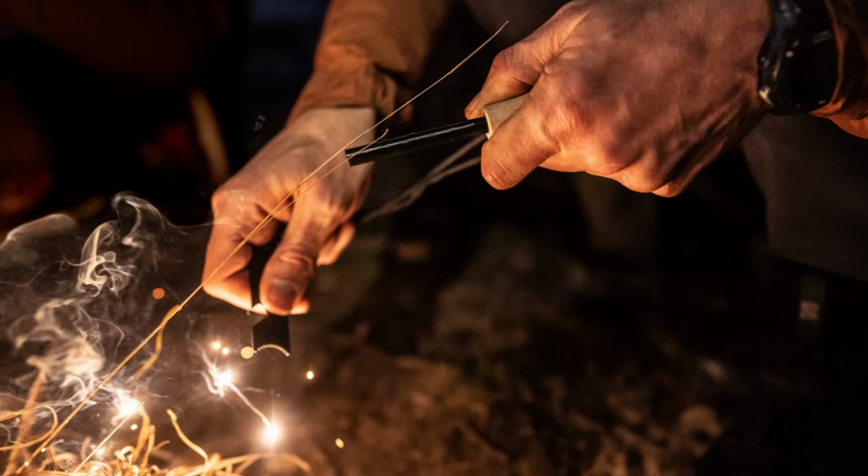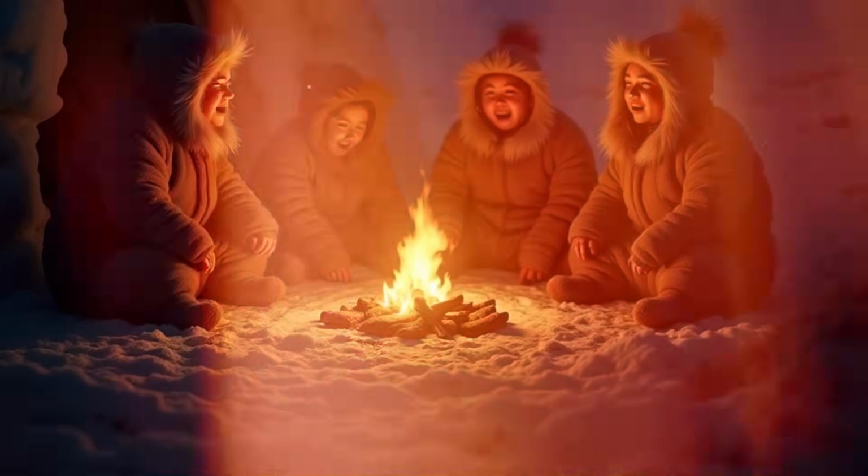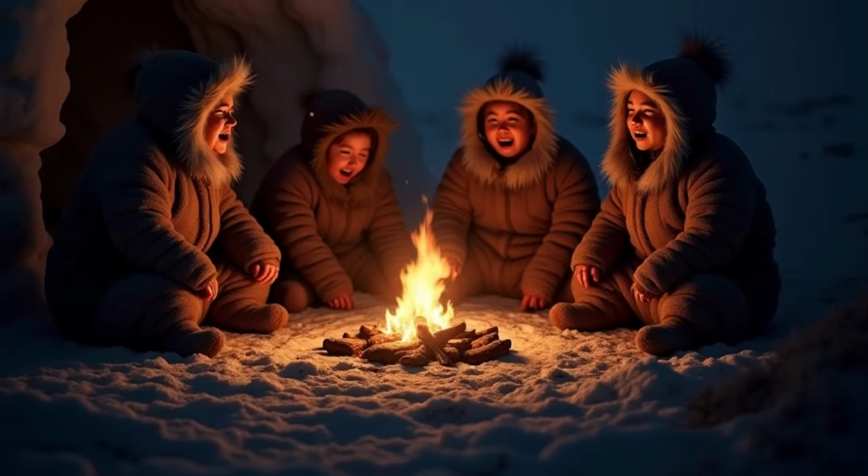Fire behaves unlike anything else in the natural world. It grows when fed. It breathes air.